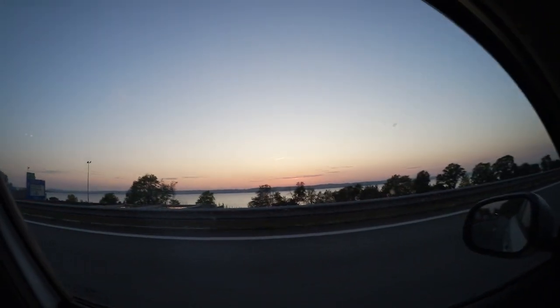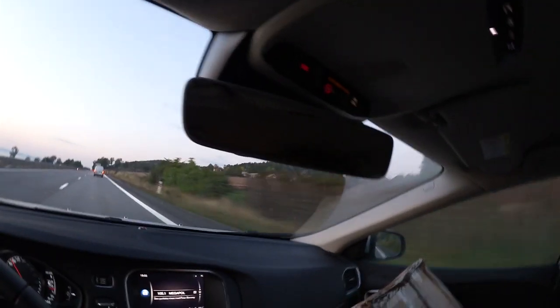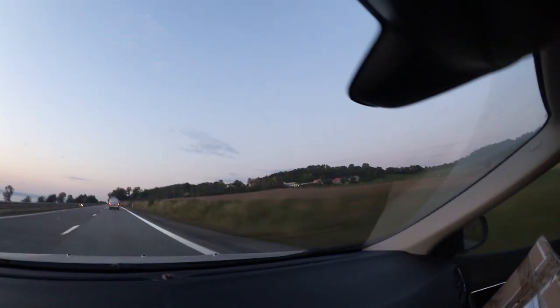Now you have the sunset going on over there, and you have the water on your left side, and you have hillsides and mountains on your right. This whole landscape is so cool. If you want to drive through Sweden to get a good view of a pretty landscape, this is where you should drive. This is really pretty.